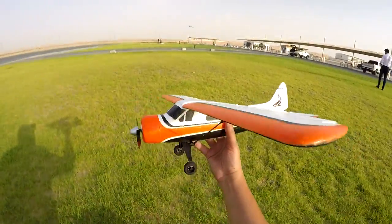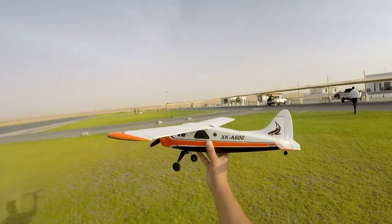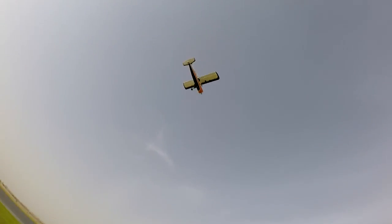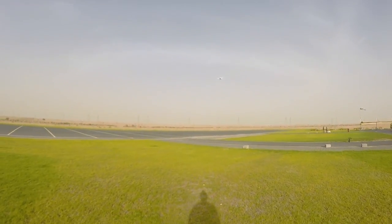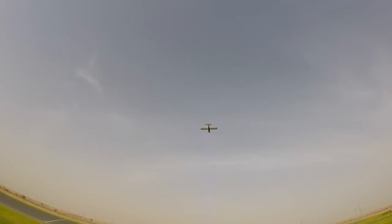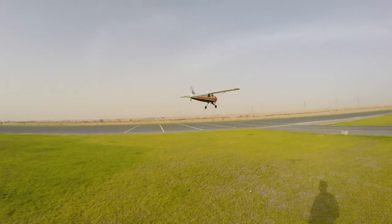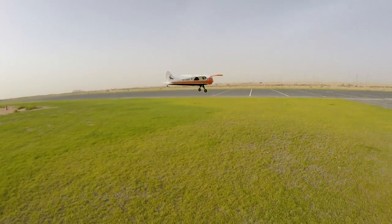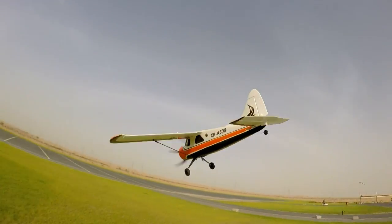This thing flew! My goodness, I wasn't expecting this to fly. Let's do it one more time. Yeah, it's like going full throttle if I want to move forward. Look, have you ever seen a plane hovering? Yes or no? If no, you're seeing it right now.